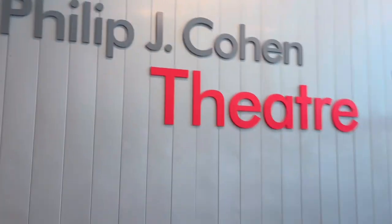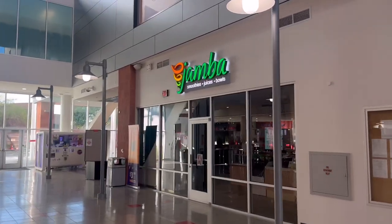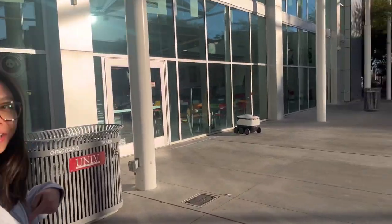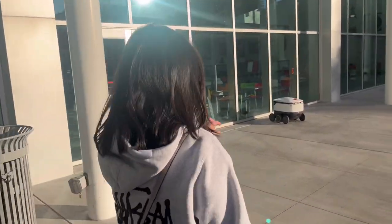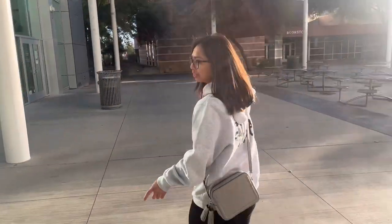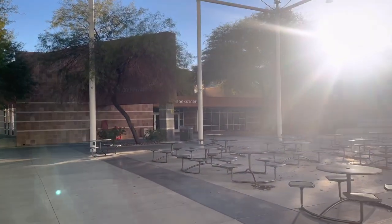This is the Student Union. I've only been in here to use the bathroom before, and I'll do it again. Little Jamba Juice action, a bunch of little places to eat. And we're gonna walk out these doors and hit the bookstore right across the alleyway over there. This is where you order food and they deliver to you on campus. They put the food inside and then they will deliver it to you on campus. Little robot thing? Yeah. That's pretty cool.